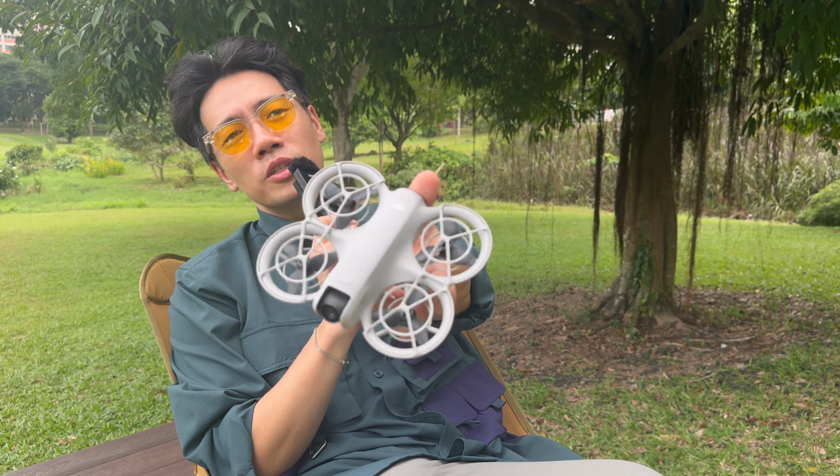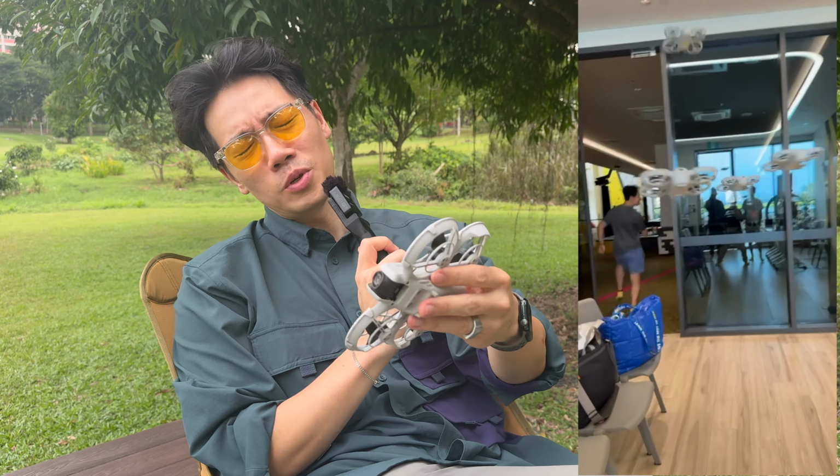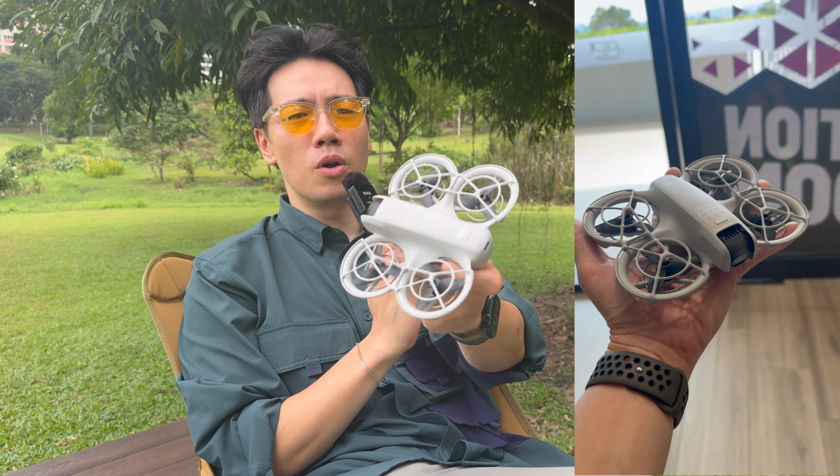So DJI reached out the other day and they said, hey, you want to come and check out the DJI NEO? And I said, yeah, why not? I have no intentions of buying this, but it'd be cool. We saw some of the preview shots. It was kind of tiny. It was a small drone. And I have tons of drones. Why the hell would I care about this?